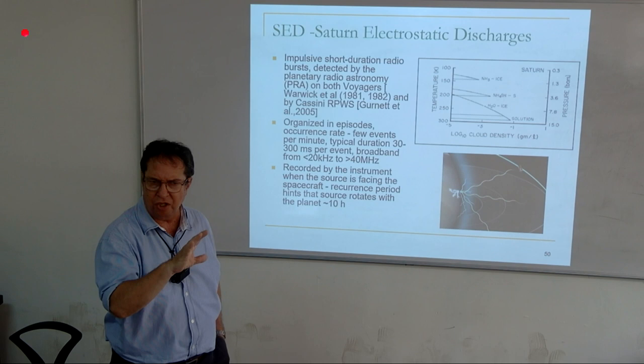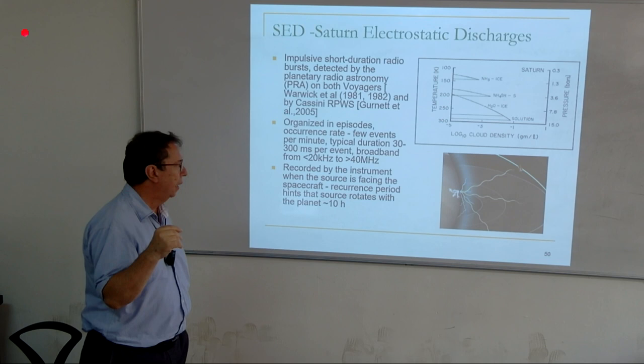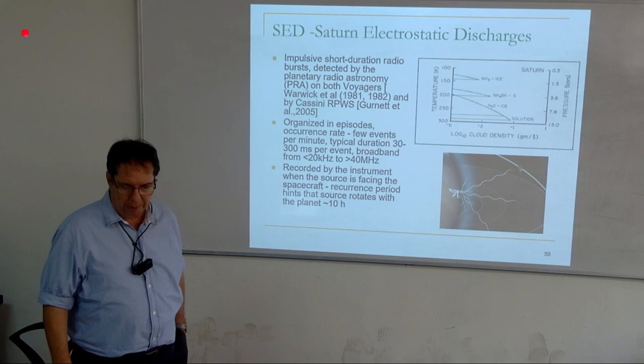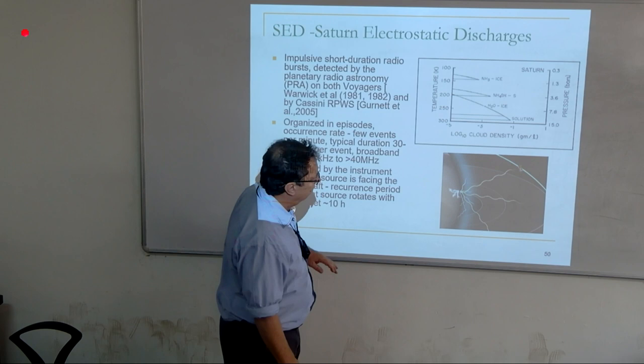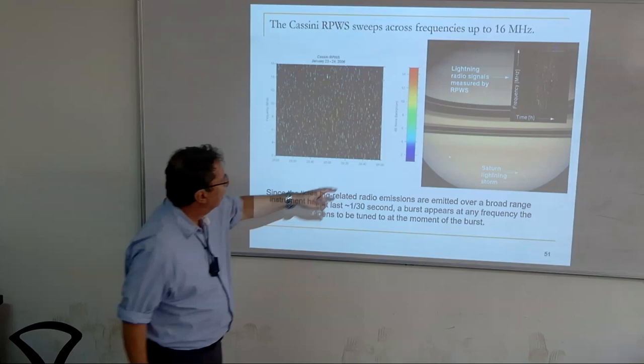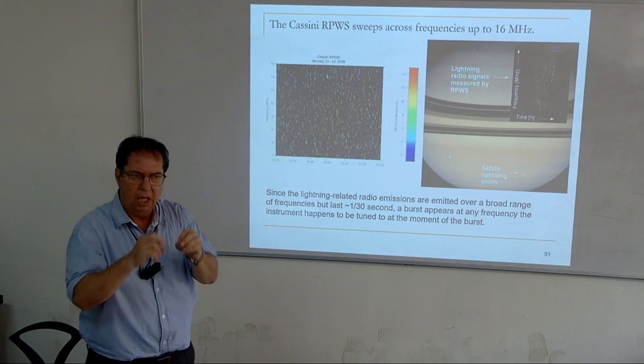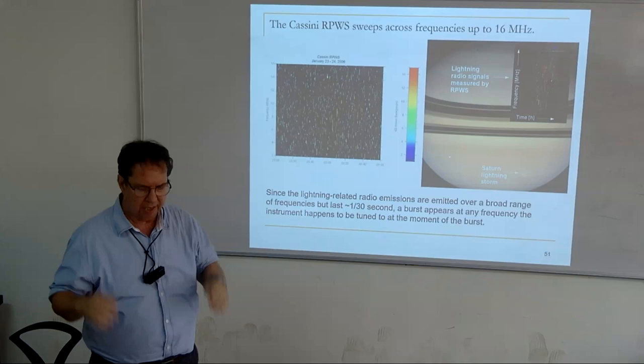However, the sensors, the remote sensing antenna, immediately detected what was then called Saturn electromagnetic discharges, SED. And people were not sure what the source was, so they did some computation, and they thought it comes from the rings of the planet. A bunch of rings composed of ice particles, moonlets, and small ice particles, and the expectation was that if those collide with each other, they may generate electricity that will emit those signals.